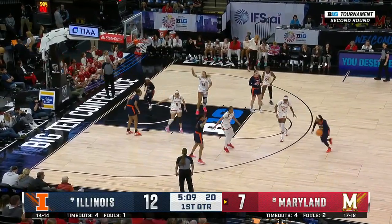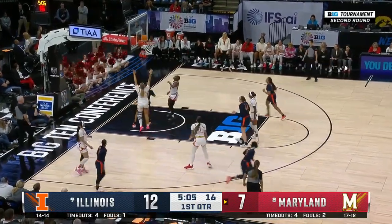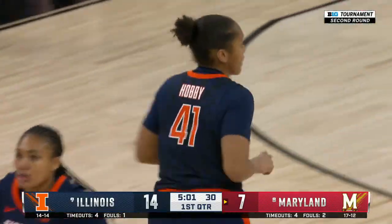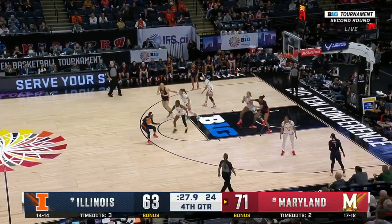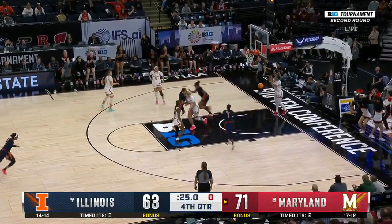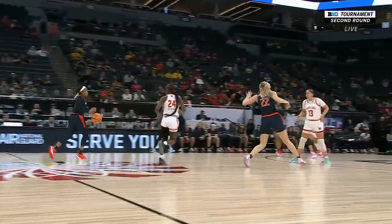See her clap her hands, getting back on defense. She is feeling it. That spark offensively and defensively is Hobby. Another bucket in the paint, had that angle. With a nice lefty finish and then a nice bounce pass. Drop it inside. It has been a season of resilience for the Maryland Terrapins. They go inside to Hobby. She gets the step. And a timeout called by Coach Freeze.